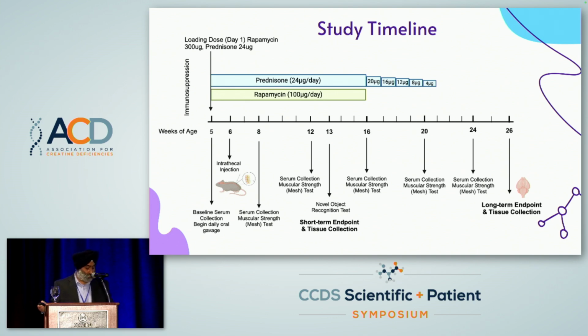So there'll be 2 time points. One is going to be called short-term endpoint. So we sacrifice some mice at 13 weeks, and then long-term endpoint when we have finished the immune suppression regimen. And then after that, almost 1.5 months, we sacrifice the rest of the mice.